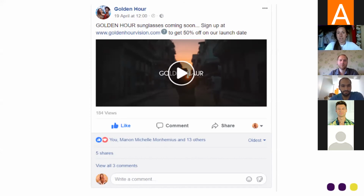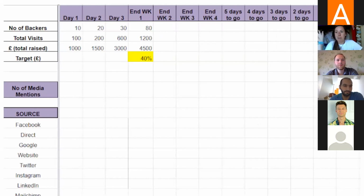This is also a pre-launch campaign here. Sign up to get 50% off on our launch date. The reason that they do that is to make sure that within that first week, they can easily hit that 40% target, both from friends and family and from those really early bird customers that are getting that exclusive discount. Once you've done that, your campaign is live.